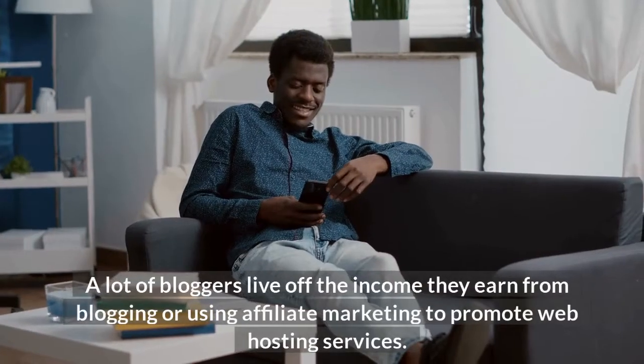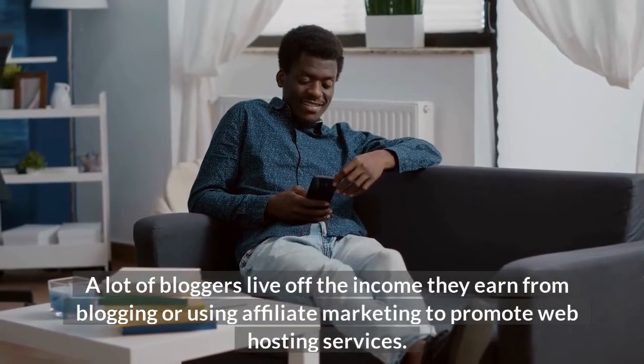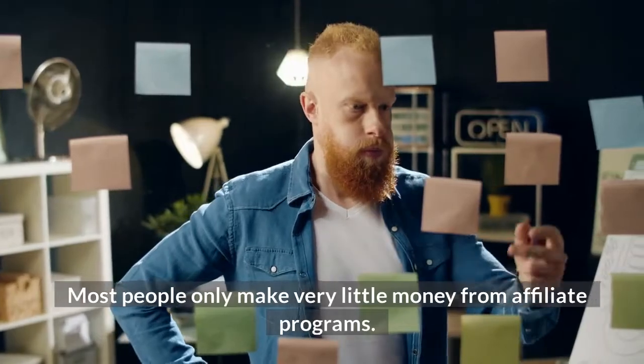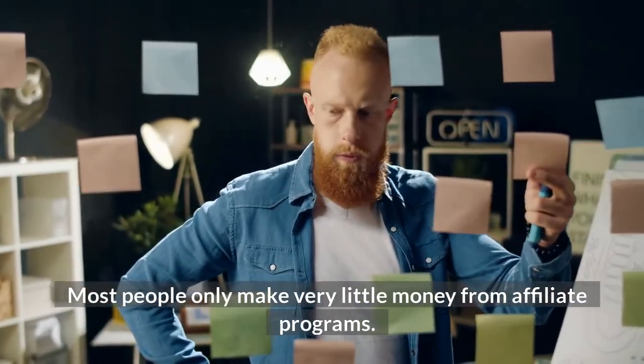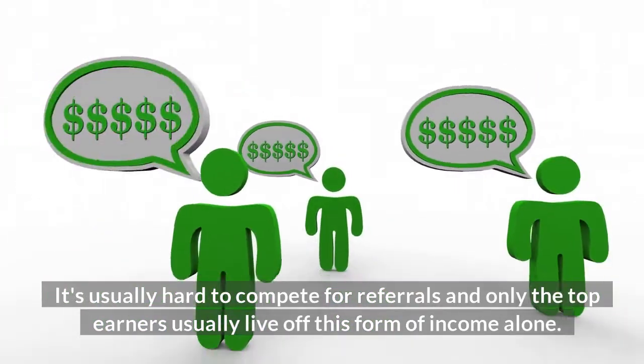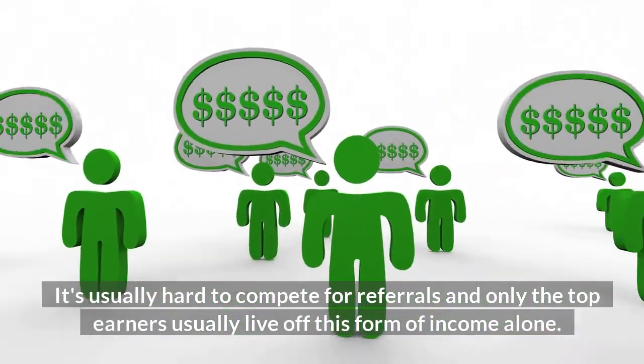A lot of bloggers live off the income they earn from blogging or using affiliate marketing to promote web hosting services. Most people only make very little money from affiliate programs. It's usually hard to compete for referrals, and only the top earners usually live off this form of income alone.